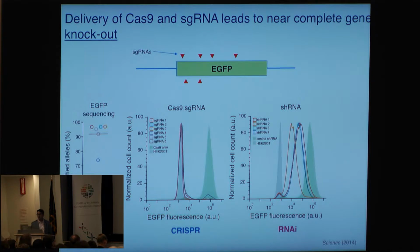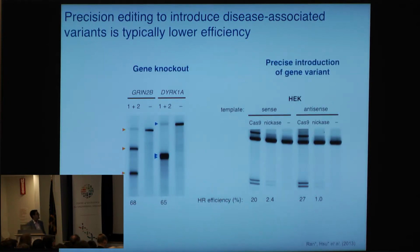But the problem, and this is a problem we've known about for some time, is that even though that knockout is quite efficient, and I should say this is not my data, this is data from the lab I came from, Feng Zhang's group, the efficiency of precise gene editing for introducing particular mutations, like a mutation we might find that's different between my genome and your genome, is just a lower efficiency thing.